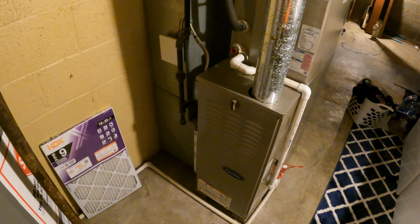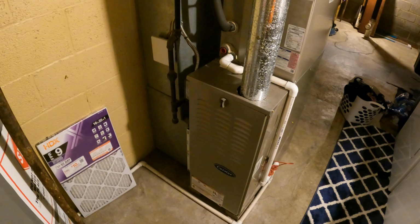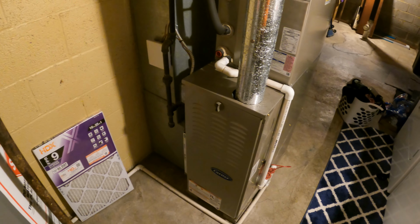So let's go ahead and get out this old filter. Let's examine it and compare it next to a new filter and see how we did and put in our new filter.